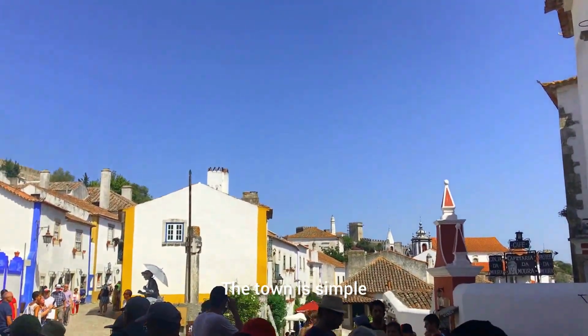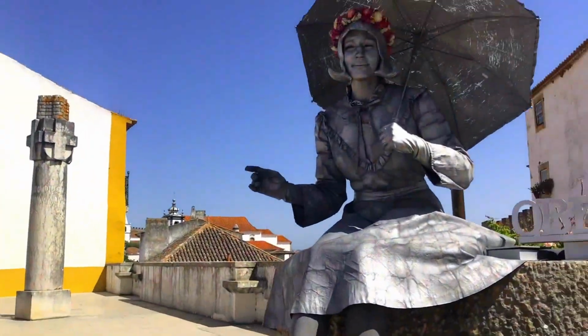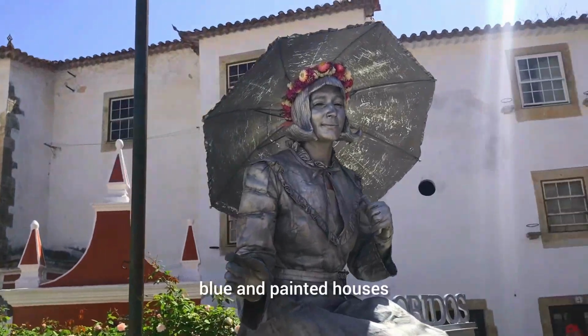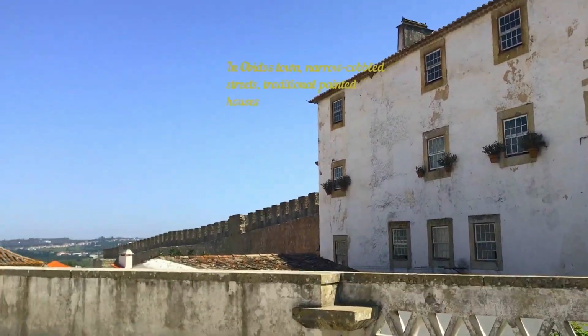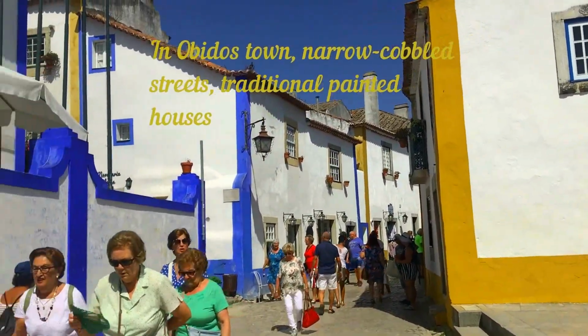The town is simple, plain and colorful, full of shops, cafes and others. The cobblestone streets pass through whitewashed, yellow, blue and painted houses. In the beginning of Obidos, you will see a huge medieval gate and at the top of the hill you will reach the medieval castle.